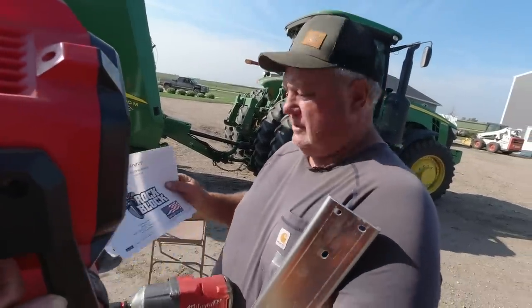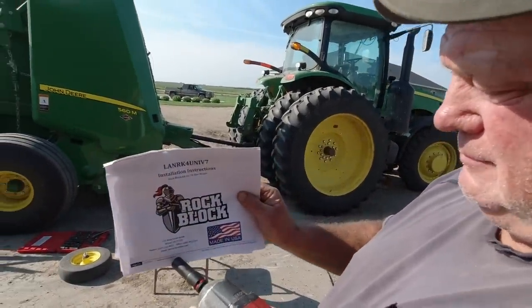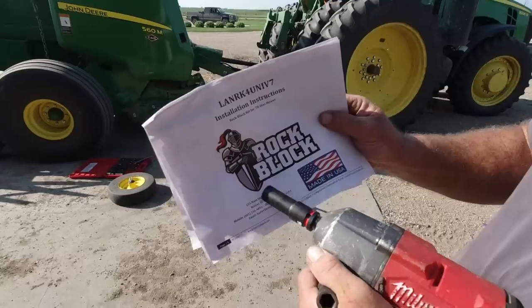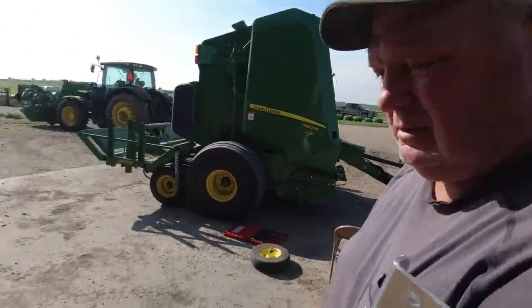Since I have the camera back on me, I just wanted to show this so people can see what the company's logo looks like if they're looking for that type of thing. You got your guy in full armor and the rock block. You got your rock and your block. Yep, and in that order, rock block.